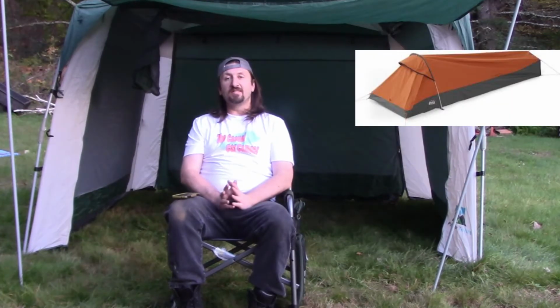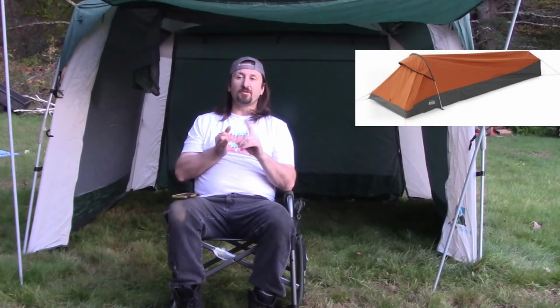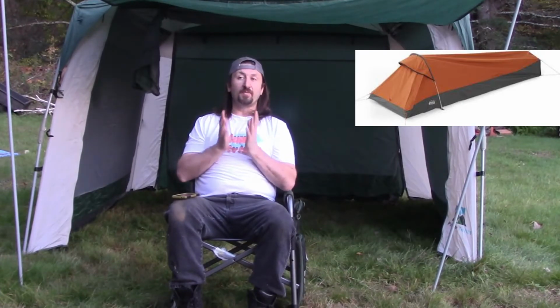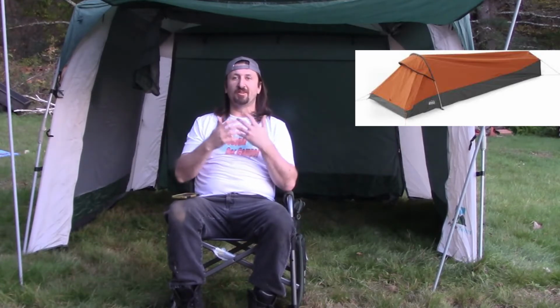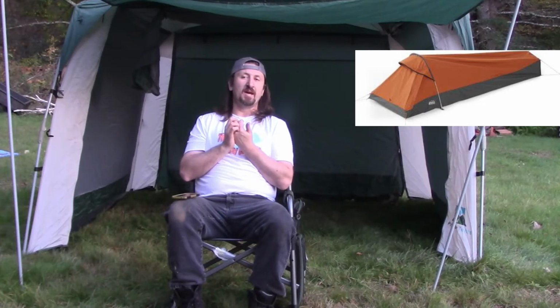The last type of tent is the bivy tent. The bivy tent is designed for solo campers and hikers. They're lightweight. They're just big enough to fit a person in. If you're tall, they may not work for you. I've seen a lot of mid-sized people with bivy tents, but I haven't seen ones that are like 6 feet long, 6.5 feet long. So if you're 6'3" and you like to stretch out, you might have issues with the bivy tent.